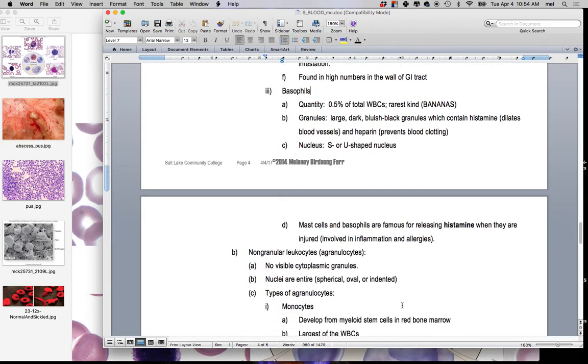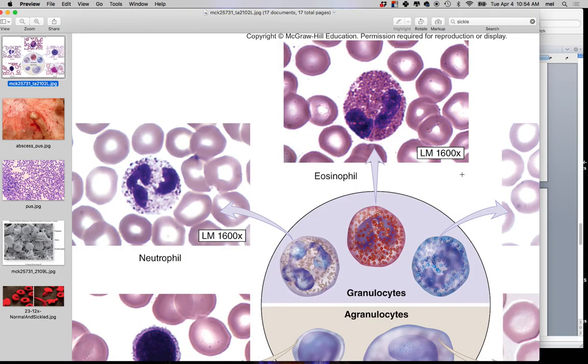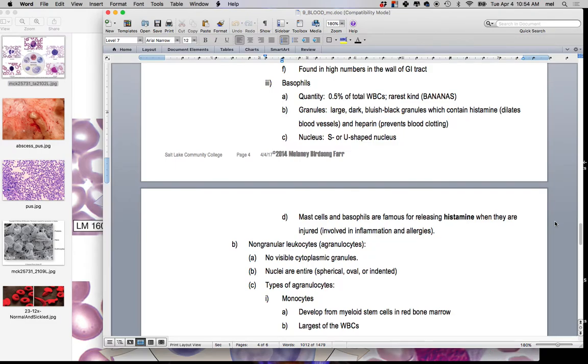Okay, basophils are next. And basophils are the least abundant. In a healthy person, they only make up about 0.5 percent, and they are really easy to locate because they have really, really darkly staining purple granules in them. So basophils have large, dark, bluish black or purple granules which contain histamine, which is responsible for dilating your blood vessels, and heparin, which is responsible for blood clotting. So that's what those granules have in them.